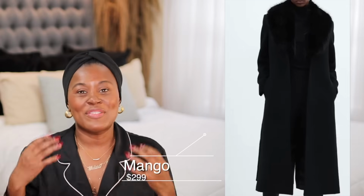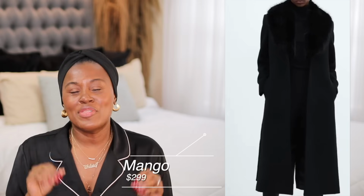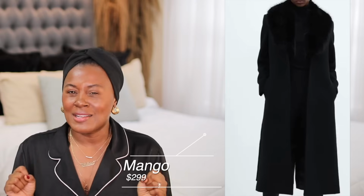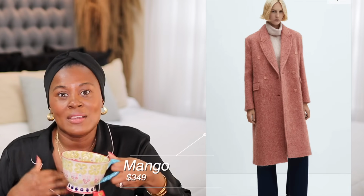I love how sleek but also a little glamorous this coat with the collar is. It's very classic and something that doesn't really go out of style. And for 30% off today, it's a really good deal. I'm hoping when you see this, it will be the day before Cyber Monday, so they're still gonna have some decent sales. And then I really love this wool coat in this pink color.